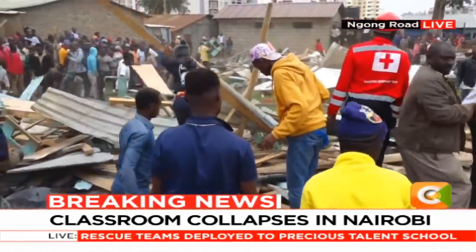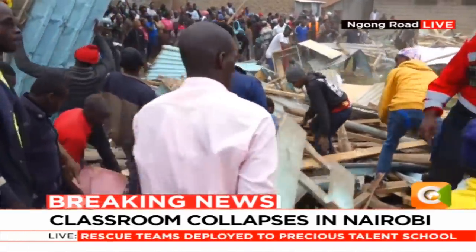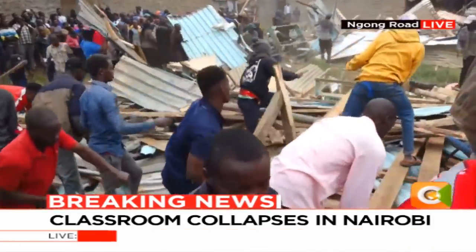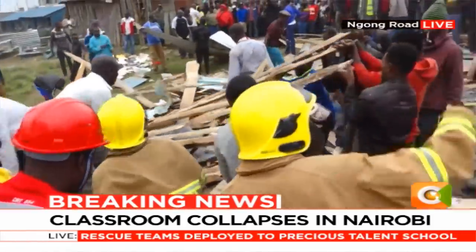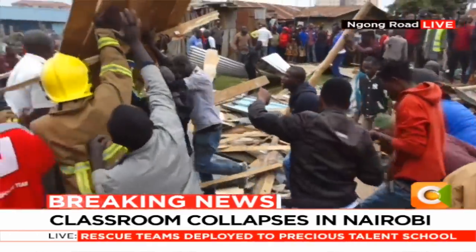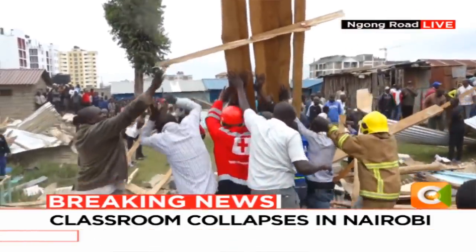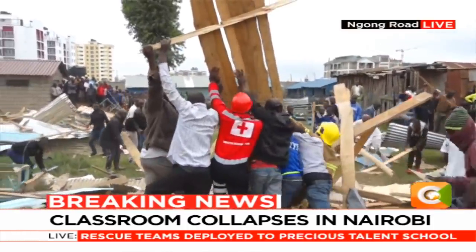A classroom, this is according to St. John Ambulance, saying that a classroom wall has fallen with pupils inside at the Dagoretti Corner. St. John Ambulance at the scene, casualties being stabilized and evacuated to Kenyatta National Hospital so that they can be attended to. So you can see the workmanship that had gone in there. We do not know what led to that collapse. We'll be sure to get details as soon as we can. We can probably take a listen to what the events are there on the ground.